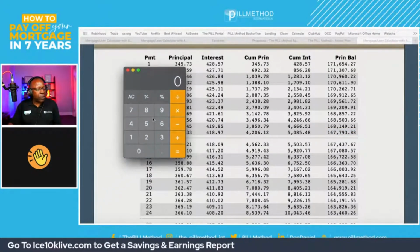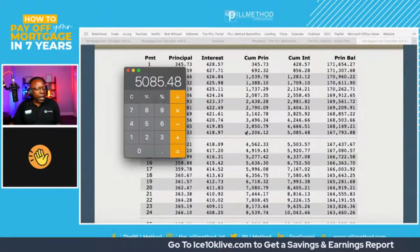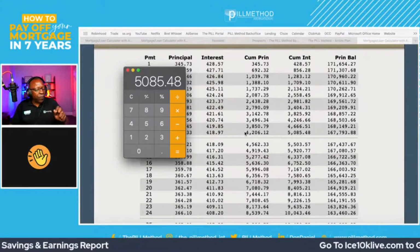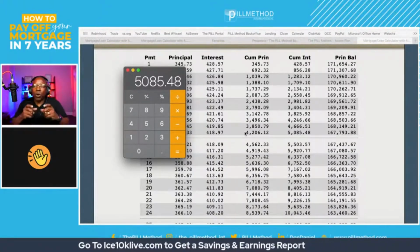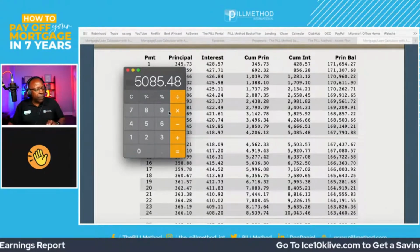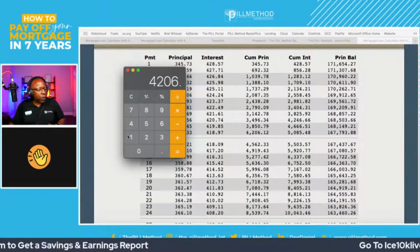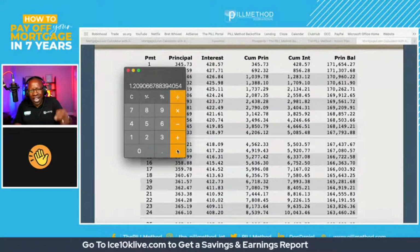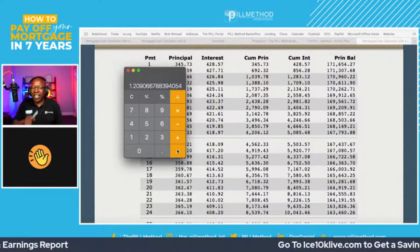So the interest that we could save is $5,085.48, and we pay $4,206.12. If we divide the $5,085 by the $4,206.12, we can know how much interest we're saving per dollar. That is what we're talking about, folks: how can we optimize our money? Dividing that, it comes to $1.20, almost $1.21. So for every dollar you put on the debt at this point, you're going to save $1.20 or $1.21 in interest. And that is valuable, my friends.